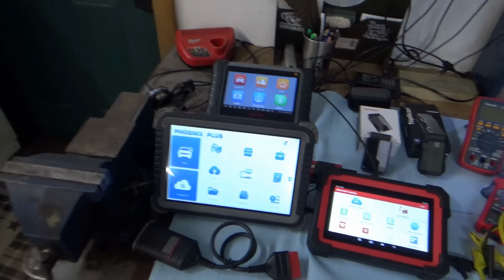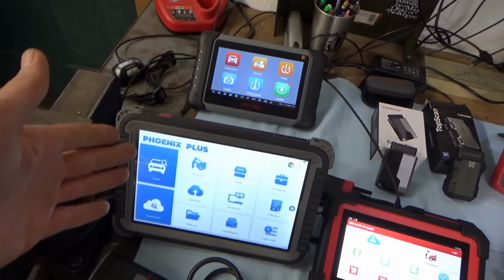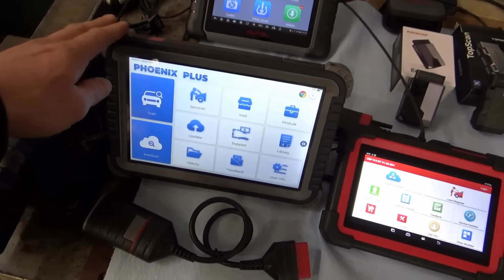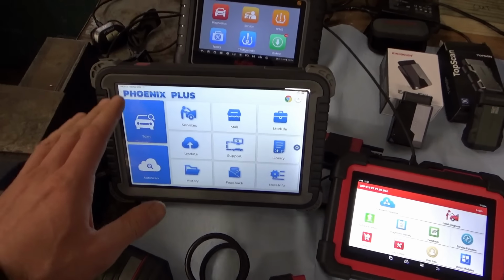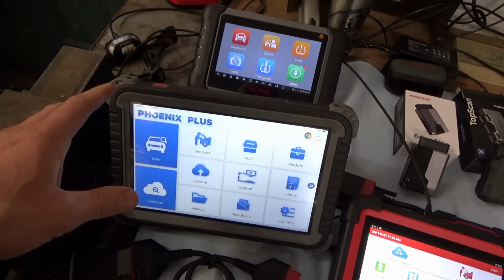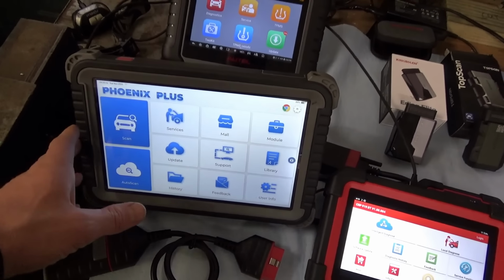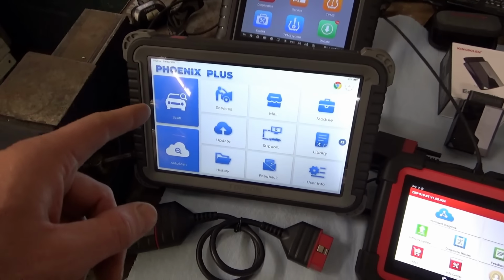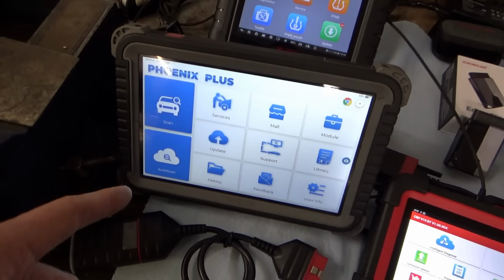Alright, let's first start off, as we usually do, with scan tools. So these two right here are my daily workhorses. They come with me in the field and I use them here in the shop. The TOPDON Phoenix Plus 10-inch screen, rugged tablet, super fast, amazing coverage. This is my workhorse. You guys have seen me use it for a couple of years now. Similar to the ThinkTool Pros and other scanners of this form, but they all have the Launch software, so they're all amazing. Highly recommend it. This one, $300 off for Black Friday. You can get it for about $870. So go check that out.